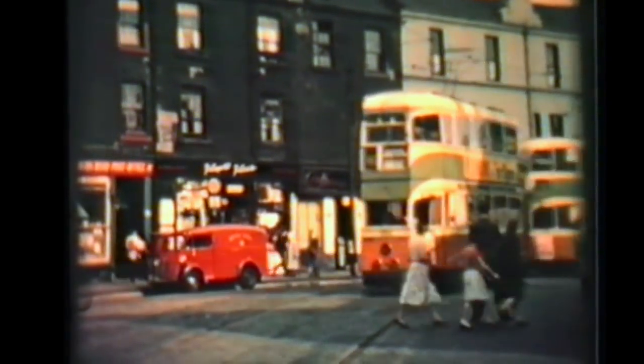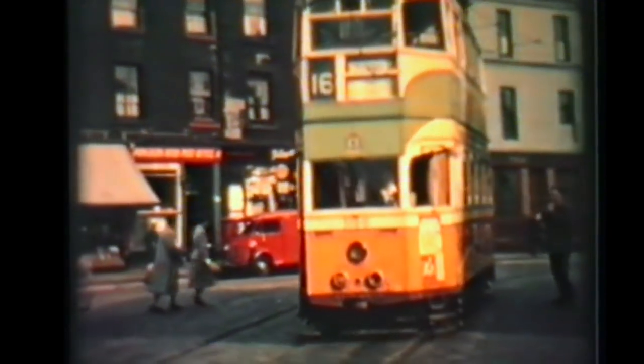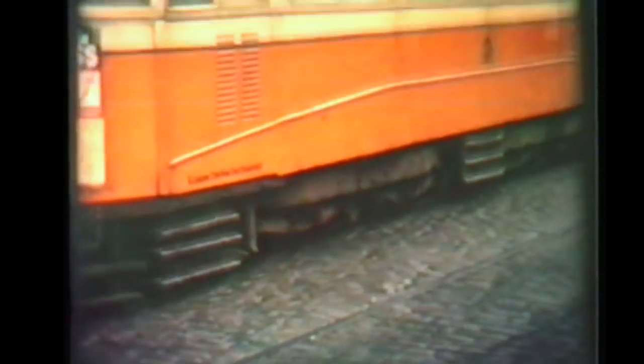The gentleman standing in the road is not blowing his nose. That's Terry Russell, a well-known modeller, also taking cine. Quite accidentally we discovered that this was the last day of this particular route, number 16, although it didn't involve any track abandonment. Had it done so, I expect there would have been a lot more enthusiasts around.